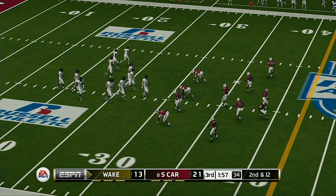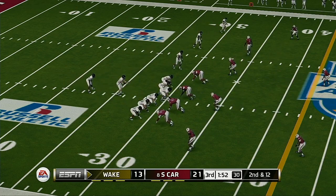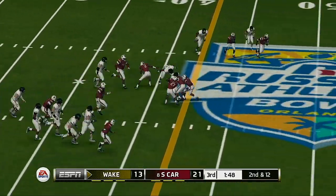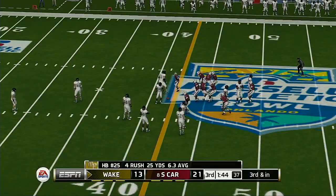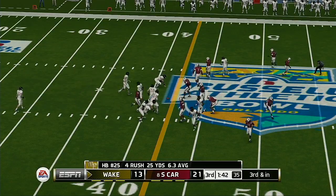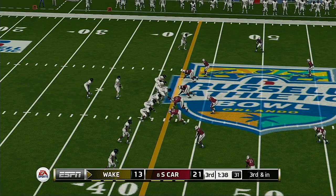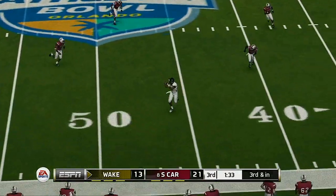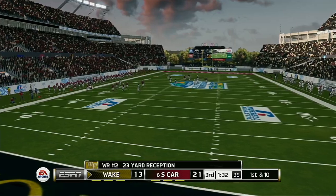From their own 30-yard line, second down. He's to the 40, and down he goes, right around the 42-yard line. Complete. He's got room, and he's taken down at the 35.